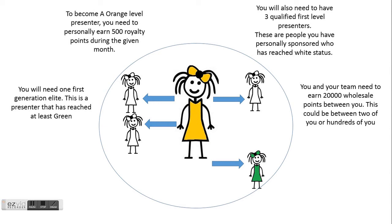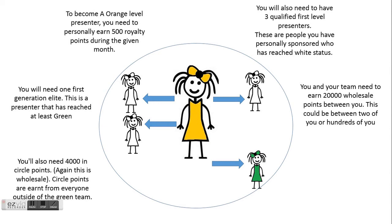You now need to have one first generation elite, which is the green we were talking about on the last slide. There we go. So one of my girls has turned green, and she is now known as a first generation elite. So me and my team, my company that is, need to earn 20,000 wholesale points between us.